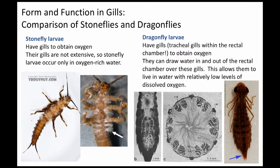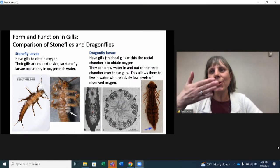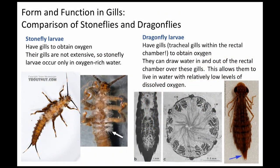And you specifically have to look inside its rectal chamber, inside its butt. And this is a picture, a longitudinal section of the inside of the rectal chamber. And you can see, I think, these sort of frilly structures. These are the gills inside the rectal chamber. And then this picture right here is a cross section through the rectal chamber. And again, you can see those very frilly gills.